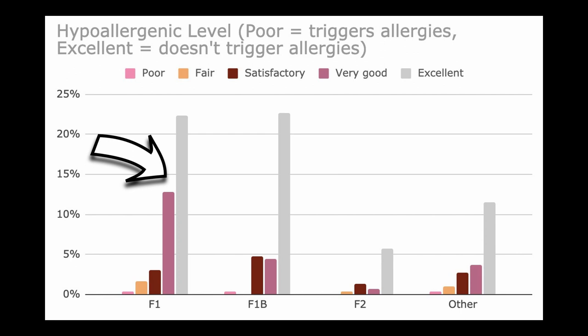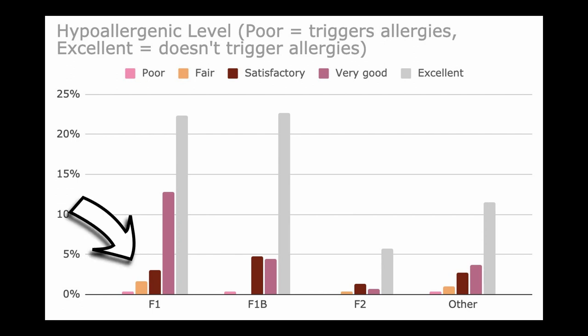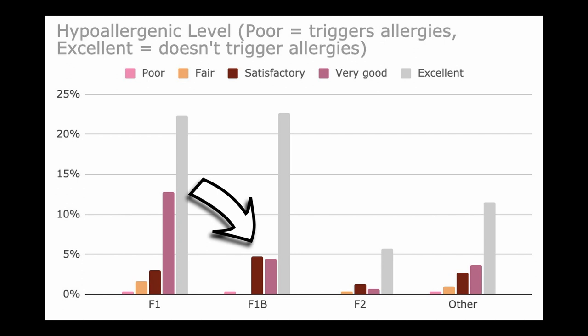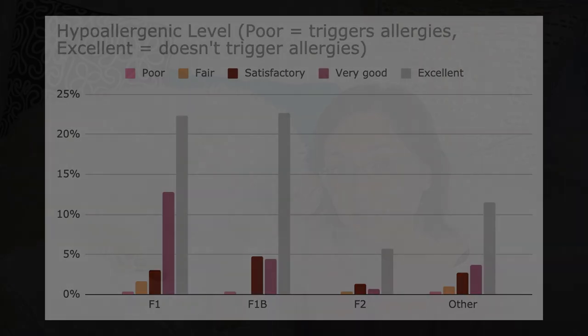This means that F1 Golden Doodles typically do not trigger allergies and are considered pretty hypoallergenic. However, there are still a few that were rated satisfactory and fair. For F1B Golden Doodles, if we look at the gray bar, an overwhelming number of owners rated their F1B Golden Doodle as excellent. This means that they typically do not trigger allergies, and only a few were rated anything below excellent. So, what does that mean?